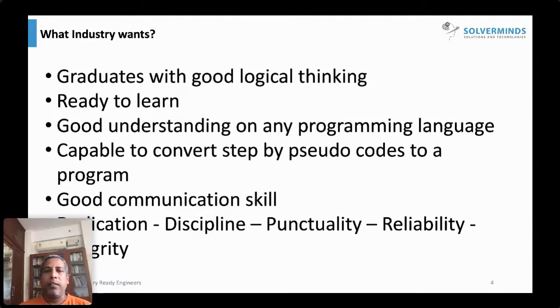So we always conduct logical thinking related interactions or Q&As with a fresher, and that would be the very first thing. And another key thing which we expect: are they ready to learn? Because what you learned during your graduation or post graduation is, I would say, a foundation. It is a mix of many things. Whatever you learned in the last 4 years, it is not that you can apply everything in your work in the same way you learned it.